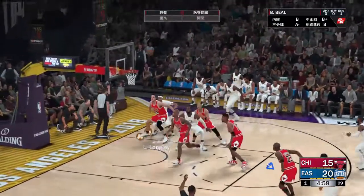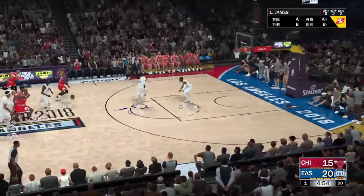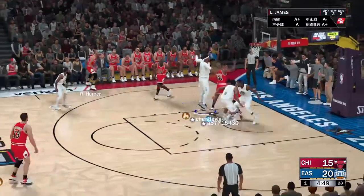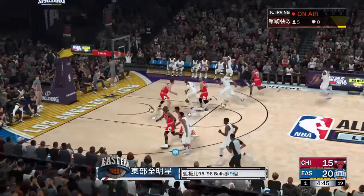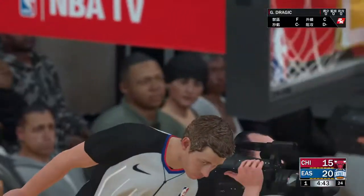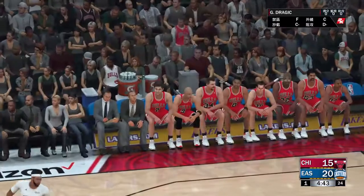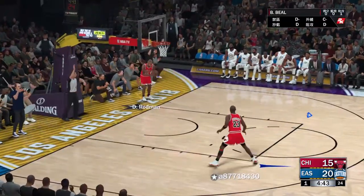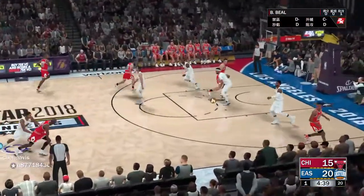Off the inbound pass. Bulls trailed by 5. Jordan the pass to Hart. And it's LeBron James with the rebound. May have missed it, but that's a clean look at the basket. It's tipped. And it goes out of bounds. Last touch by Irving. And the East with some changes. George is checked in for Durant. And it's Dragic in for Kyrie Irving. Steve Kerr is checked in for Chicago.